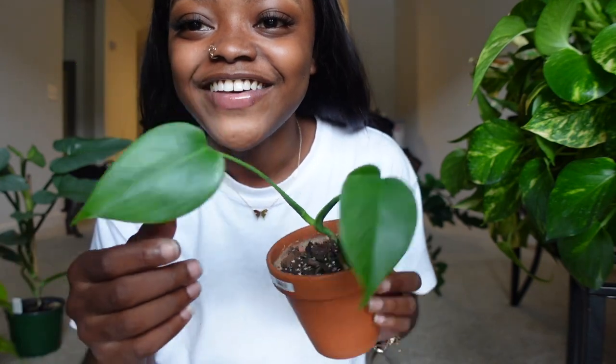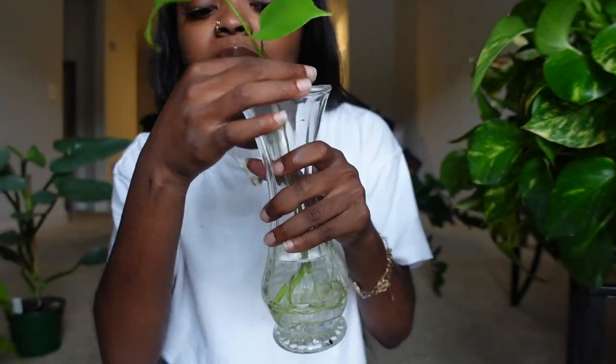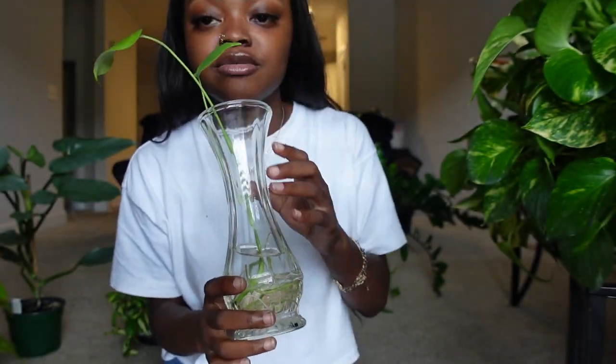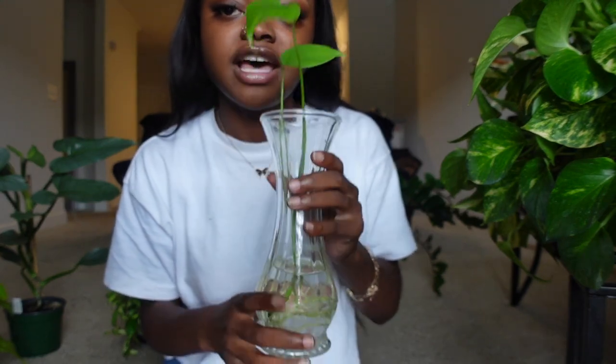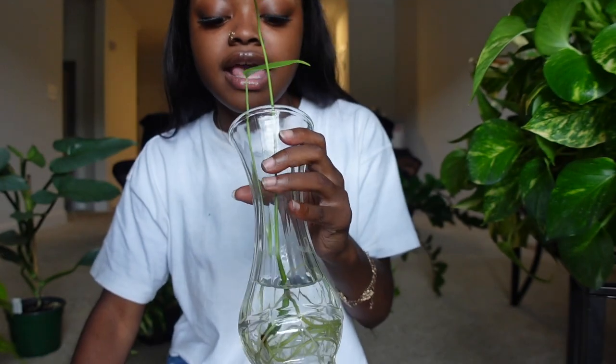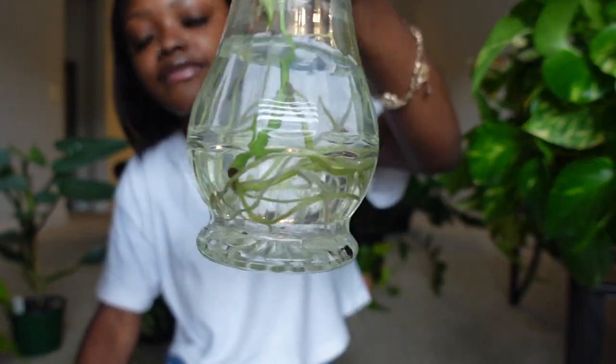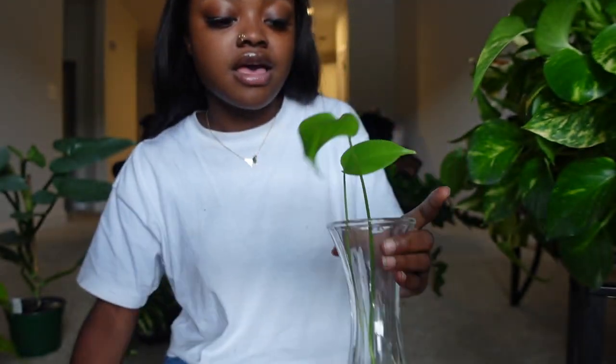Okay. But yeah, so this was grown from nothing. Started from the bottom, now we're here. Even though it has no variegation, right? Anyways, we moving on. This is a cutting from a bigger mother plant that I had as well. I have it in this vase with some water. And it's just grown super crazy roots in the time frame of me throwing it in here.